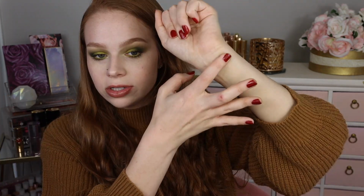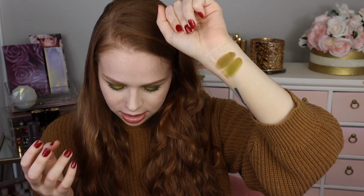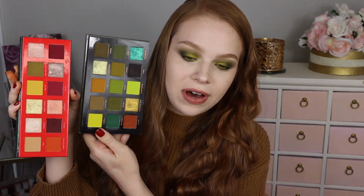Okay, so not too far off. Here's Golden Apple, and here's Jungle. Jungle has slightly more green to it, but I would say that they are very similar. There is like a yellowy shade here, Maze, but it's definitely a lot less vibrant than the yellow happening in the Tropical Vibes. So I'm not even gonna swatch it. That's the only thing close there.